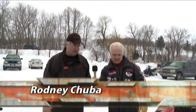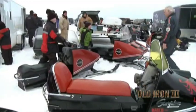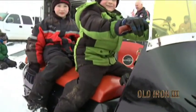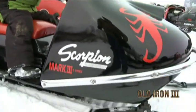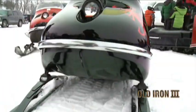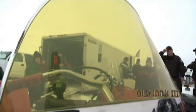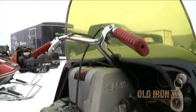Well, Rodney, this is a beautiful Scorpion. I believe it's a 69. Tell us about it. Yes, it's a 69. My brother and I decided we wanted to make a replica of what my grandpa Thurston Myrdal had up in Crosby. Lived on the south side of Serpent Lake. It's a little bit different. We put the Scorpion big stickers on the front instead of having a stripe, just to do something a little different. He had the yellow windshield, electric start. It's got a kickstand on the back, so you can get it up and rev it up. The seat folds up. He used to put his fishing poles in there.